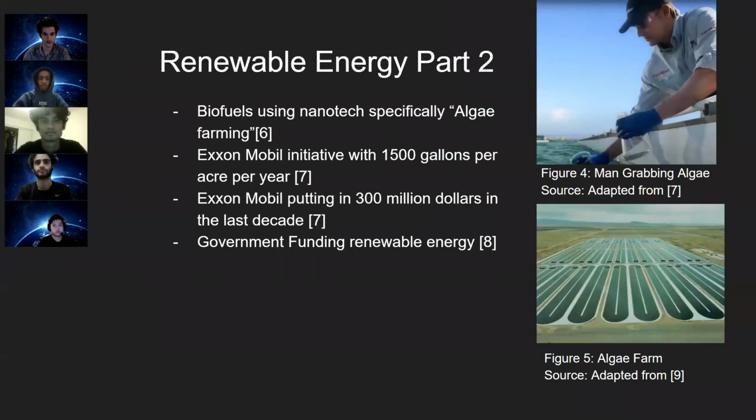Renewable Energy Part 2, Biofuels Using Nanotechnology, specifically algae farming. A renewable energy that uses nanotechnology is biofuels, more specifically algae as a biofuel. Using nanotechnology, they're developing nano farming technology that will extract oil from the algae that will be used to create biofuels. A company doing such is ExxonMobil, with its goal of producing 1,500 gallons per acre per year and 10,000 barrels per day by 2025.